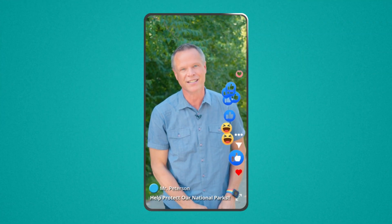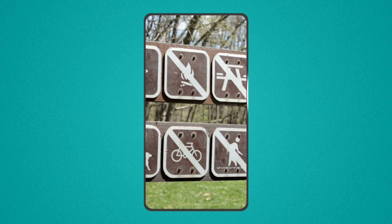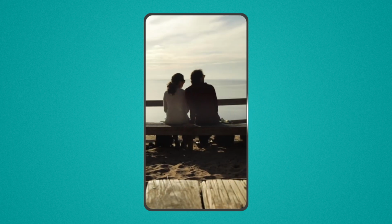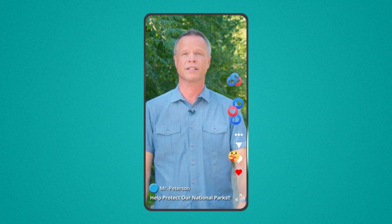Did you know that you can help protect national parks? Be sure to follow all rules, posted signs, and all ranger advice when at national parks. By following these important rules, you can help keep our national parks clean, protected, and safe for everyone to enjoy. To find out more of how you can help protect our national parks, be sure to visit the National Parks website.